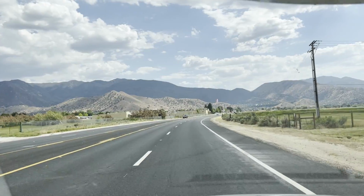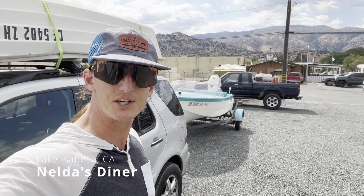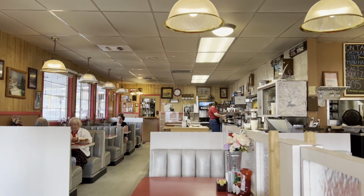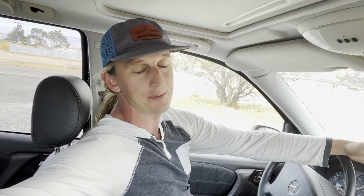All right, after a few hours on the lake, I'm kind of hungry, so let's go see what there is for food. So we're parked here at Nelda's Diner. Let's go check it out. So I picked that place at random, and showing up at 3:30 on a Sunday afternoon and the parking lot was packed, I was like, oh, this is gonna be good food, and it was good food. I would definitely eat there again.